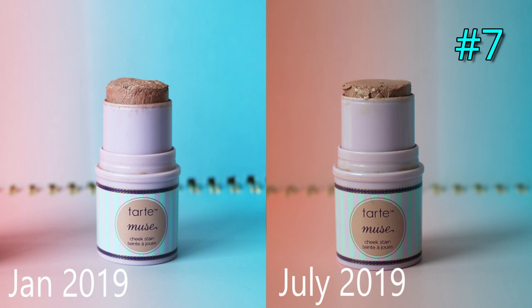The Tarte Muse Cheek Stain. Now, this is at a weird stage where there doesn't seem to be a lot of product, yet there's still a lot of product, if you know what I mean. Partially too, because you don't have to use a lot of it, but I definitely think I'll be able to finish this up before the end of the year.